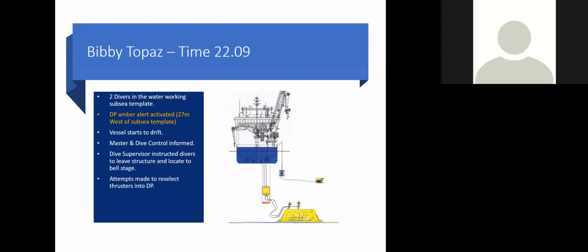DP Class 2 diving support vessel. She was working over a subsea template, and then there was a DP Amber Alert. DP Amber Alert, that's basically, if you imagine UK traffic lights, amber means caution. With an amber alert, there will be procedures that maybe the divers would stop what they're doing and return to the bell, or they would stop what they were doing and await further instructions. But there would definitely be procedures that would say what to do in the event of an amber alert.